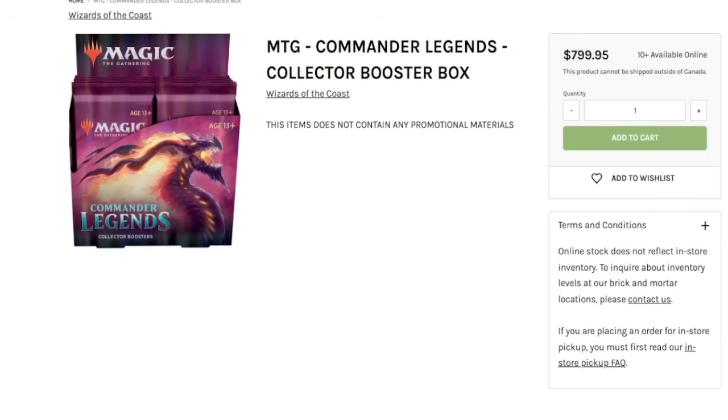And that's regional pricing because, you know, they probably won't ship to the States, but that's what it's going to cost. So you're talking around what, $500? That's not that bad, right? And that's what I've seen on TCGplayer.